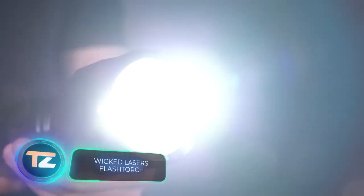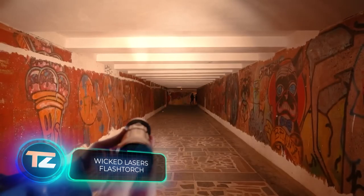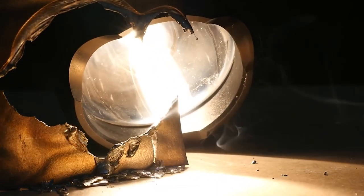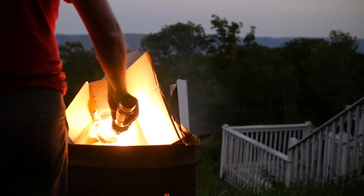The folks behind Flash Torch claim that it's the world's brightest flashlight. It can do some impressive stuff like starting a fire, heating water, and even melting metal.